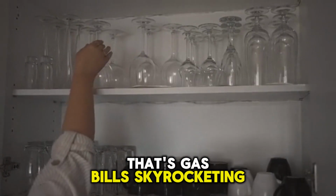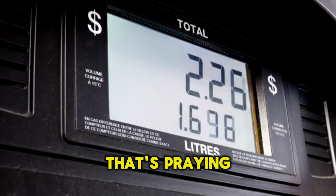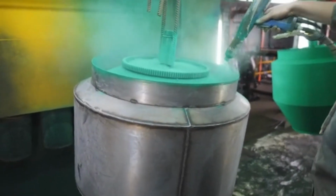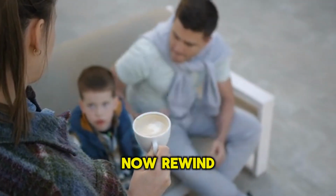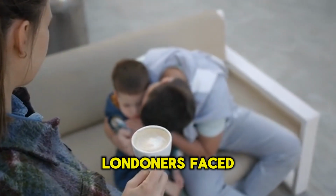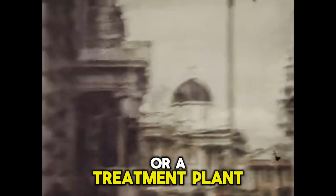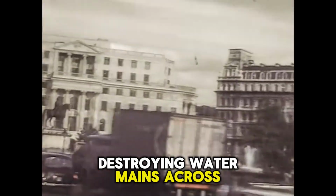That's gas bills skyrocketing. That's 30 minutes of prep just to fill a water bottle. That's praying your kids don't get sick anyway because you missed sterilizing 1 cup. A stressful thought, isn't it? Now, rewind 80 years. Londoners faced that exact nightmare. But it wasn't a broken pipe or a treatment plant malfunction. It was German bombers destroying water mains across entire neighborhoods.